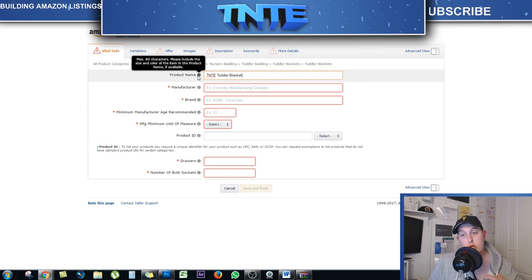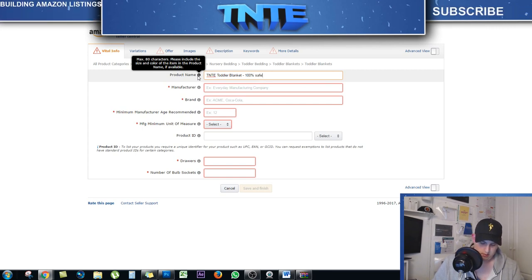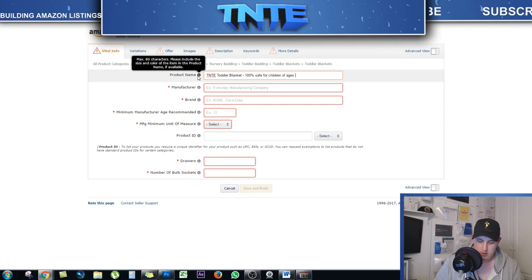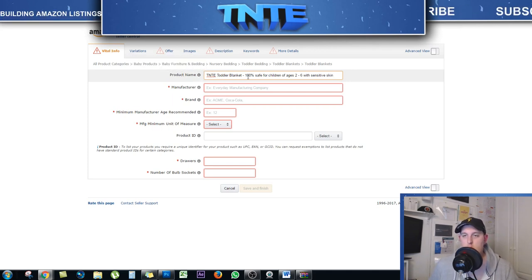This is changeable at any point, but just while I'm setting up, I'm going to leave it at this. What I would generally do in future is come back and say, toddler blanket, 100% safe. You know, check these things out. Safe for children of ages 2 to 5, 6, with sensitive skin, yada yada yada. So there is a way to write really good titles, and we'll get into that, but for now we just want to create the listing. So: The Nighttime Entrepreneur, toddler blanket, 100% safe for children of ages 2 to 6 with sensitive skin. So that's an okay product title. I'll come back and work on the grammar and the capitalization and stuff like that.